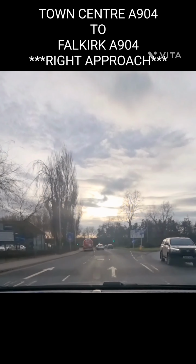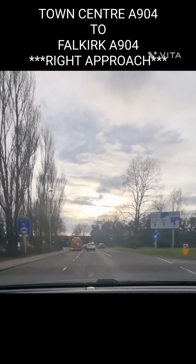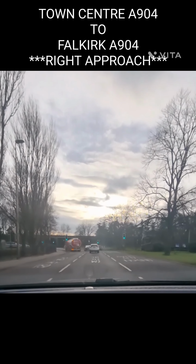Now, the video is going to pause again just shortly, because you can see 2 lanes have now turned into 3. Look at your lane assist board there. There's an additional one on your right. Now it's telling you Falkirk A904 is on the left lane and also on the middle lane. But because we've already picked a right approach, remembering we don't just merge blindly into different lanes, we're going to stay in this middle lane for Falkirk A904. It's quite naturally guiding you into the middle lane.